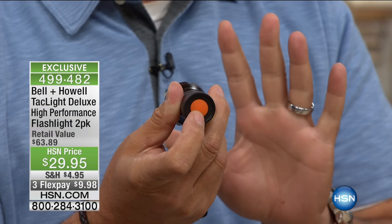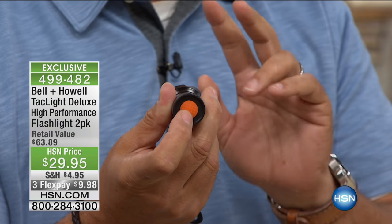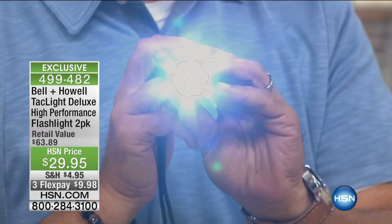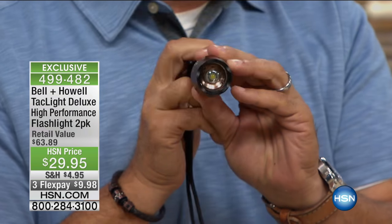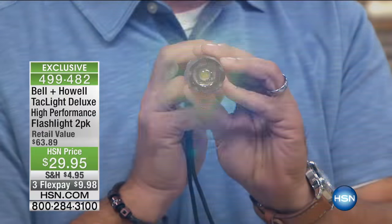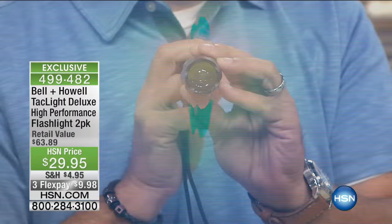It has five different settings. There's a high, medium, low, an SOS setting, and then a strobe setting. If I hit the button one time, I turn it on, there's your high. Then medium, low. There's your strobe. That is so cool. Watch this. If I zoom that in, watch what it's going to do to the camera. Oh, my gosh.